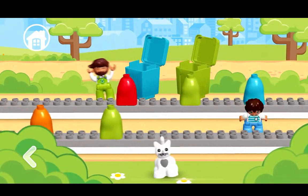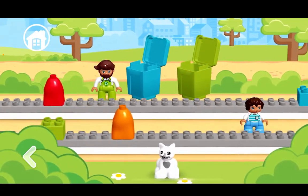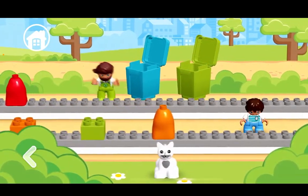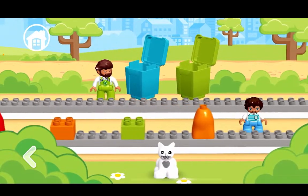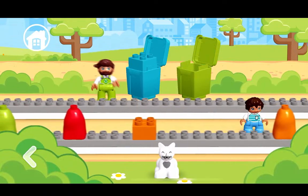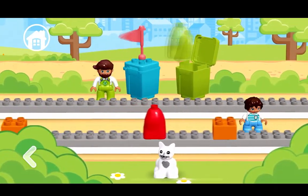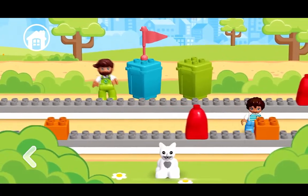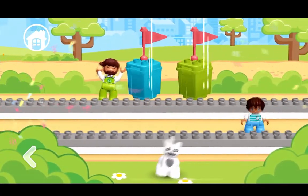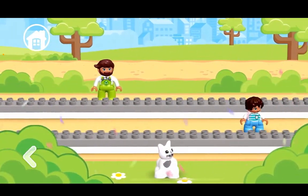Blue one, green one, blue one, blue more, green, more green. Oh no. And one more blue. And blue more. One more green. Yay! We filled all containers. Let's see what's next.